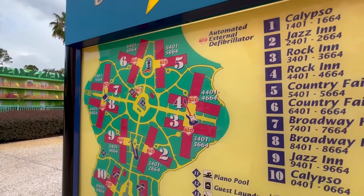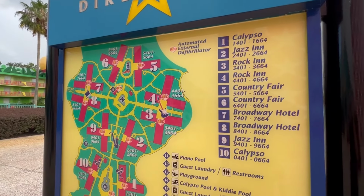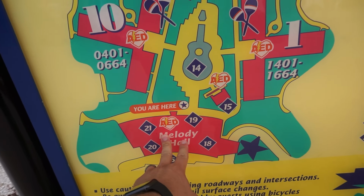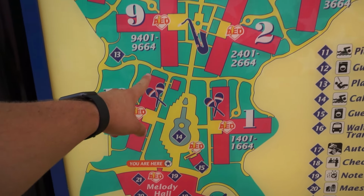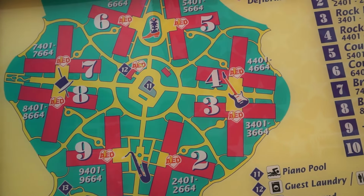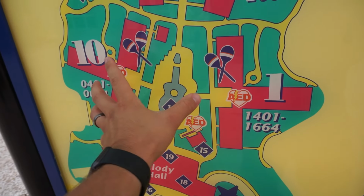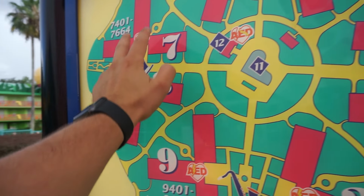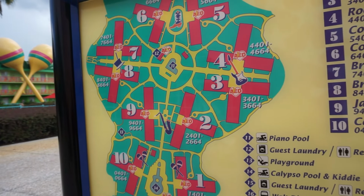Okay, now that we are outside here, let's take a look at All-Star Music. So Melody Hall is the main building, check-in and whatnot. Oh boy, they don't have the words written on here. So let's figure this out together. So calypso, jazz, rock and roll, country, Broadway. Let's dive in. All right, everybody, we are still here in Calypso at All-Star Music.